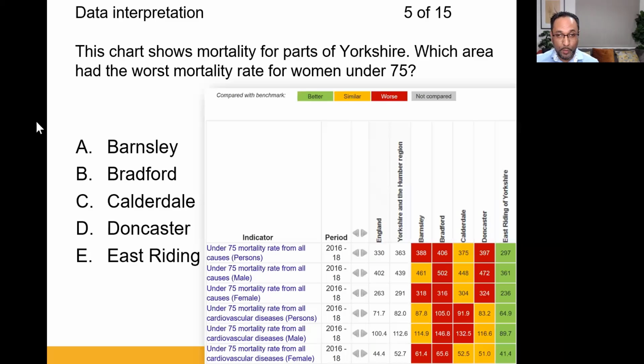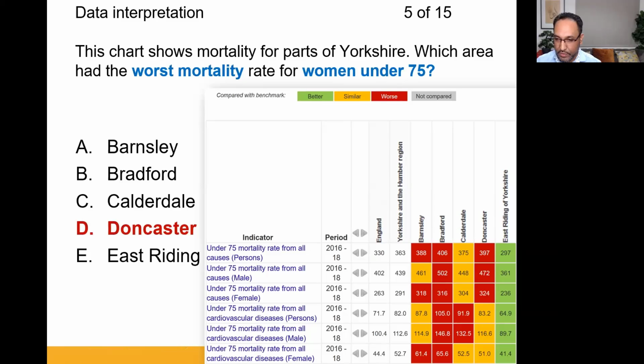Great. Really happy to see that most people have got this right. So the question's asking which area had the worst mortality rate for women under 75. So the correct answer here is D, Doncaster. Okay, so the key thing is to make sure that you're looking at the right row. So the question says worst mortality for women under 75. So you see, look, we've got mortality rate for all causes. That's what mortality is, any death for any cause in women, female.